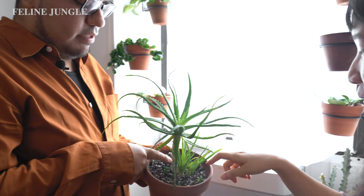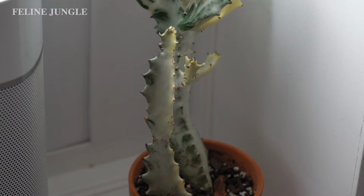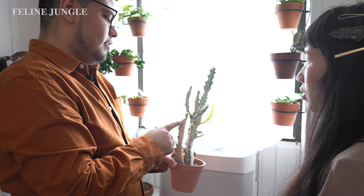Nice. Yeah, this is a Euphorbia white ghost. I think I actually found you in Union Square when I bought this one. Oh yeah, we were both at the Union Square Market. It was a coincidence, we didn't plan it. And then we bumped into it. And then I saw it and I'm like, yes, I have to get this. Yeah, and I didn't get it that day either, and you gave me a cutting.